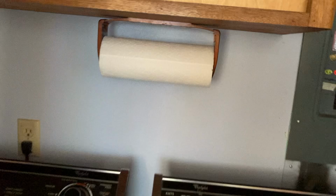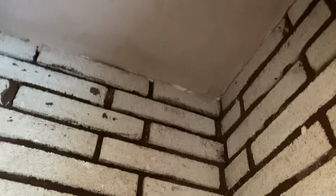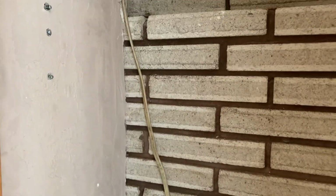Washer and dryer. Sort of cute. Oh, they're bags, huh? Paper towel holder. Got, ooh, small closet. This one looks creepy. That's real brick. Huh.